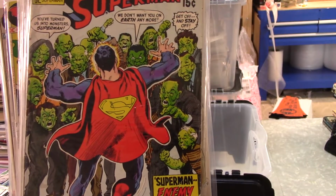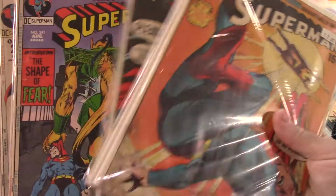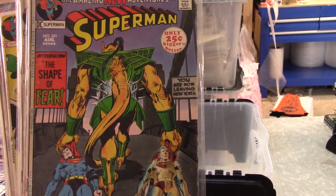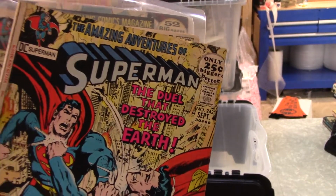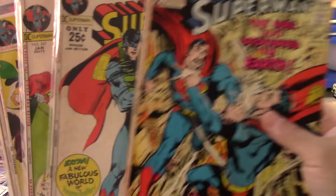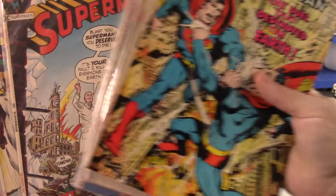I love the zombie cover. Just some really, that's Carmine Infantino, Murphy Anderson. You'll hear those names. Those guys paired up for a lot of stuff for a long time for DC. I always liked that cover. Had the Green Lantern tie-in.